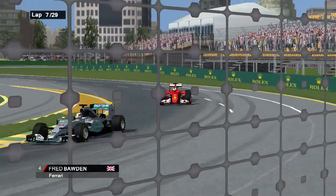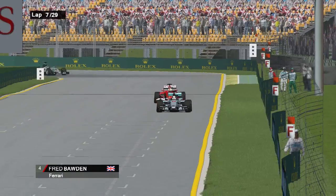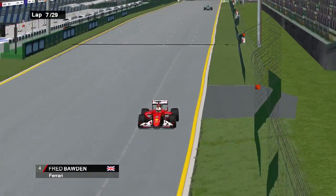It's Fred Bodden trying to get a good exit out of this final corner for a run down. No DRS this time in the mod, so it's going to be a little bit harder to overtake. Will he have a look into the inside of turn 1? Just can't get the move done.